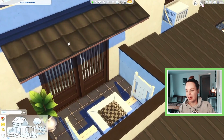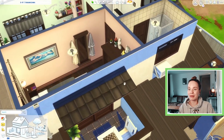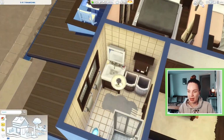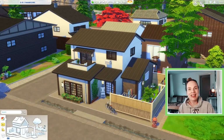And then over here they have a little balcony with a chess table, because I felt like that would be cute. And then over here we have the second bathroom, or actually the master bathroom or the main bathroom of the house, with a shower, no tub or anything, but it works perfectly fine. And then that's that for the build.